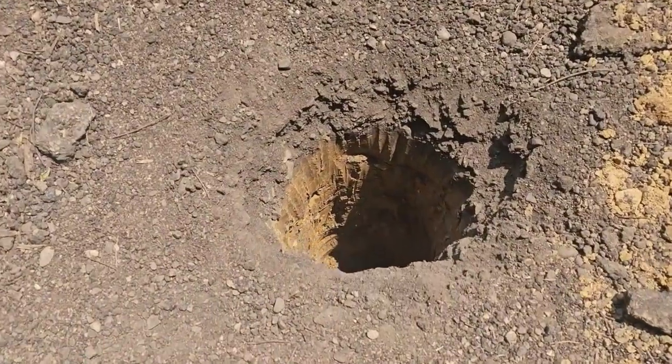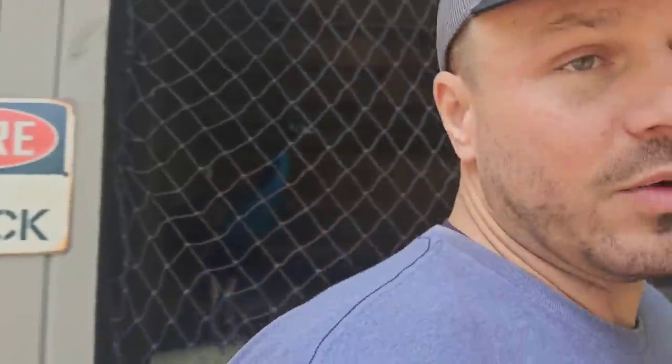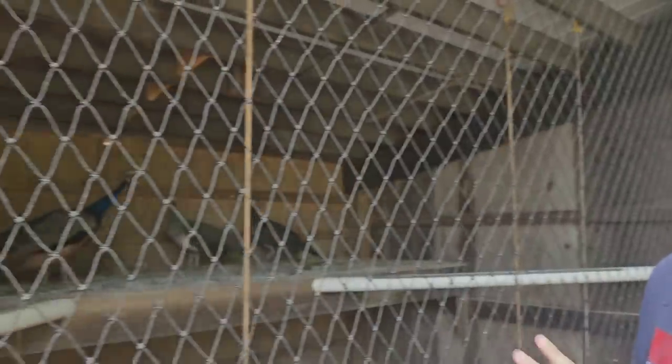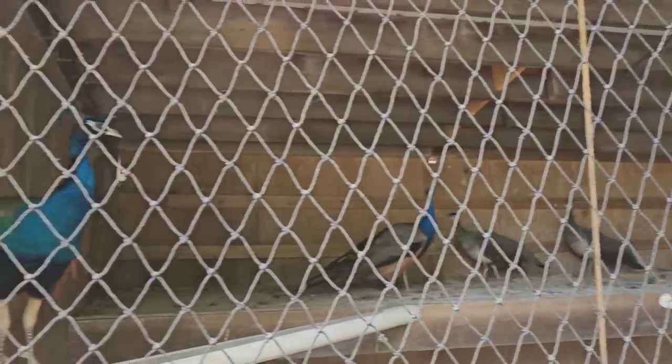But we kept the aviary out there far enough that they'll still get gravel. They need gravel and grit, birds do, to help digest. Right. They also need room. And so we never anticipated keeping the peacocks in here. We anticipated letting them roam free on the property.